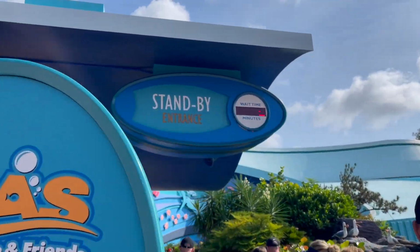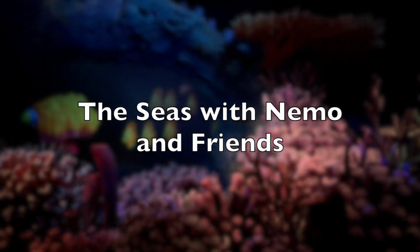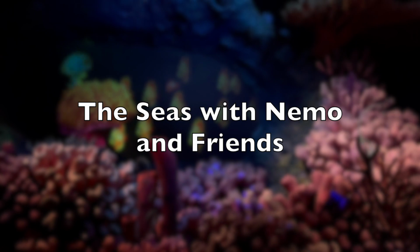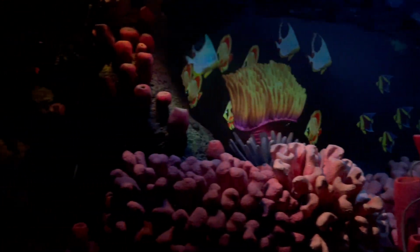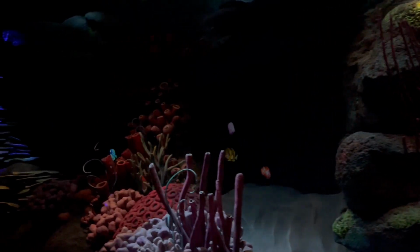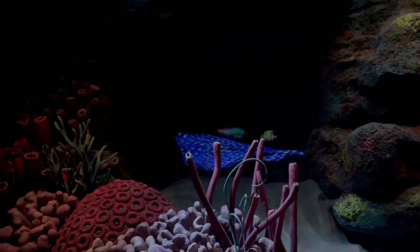Ride number 3, Nemo. Usual 5-minute wait. Nemo, let's go explore, explore, explore.